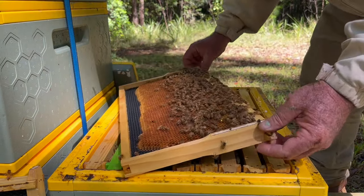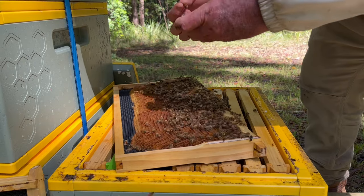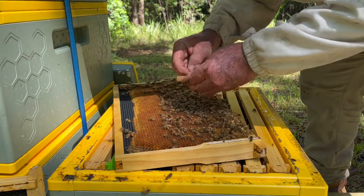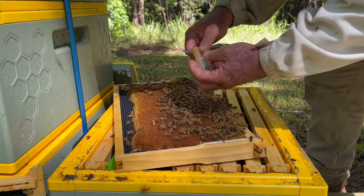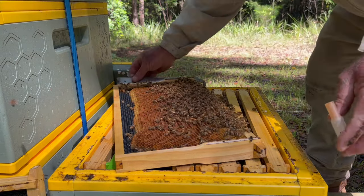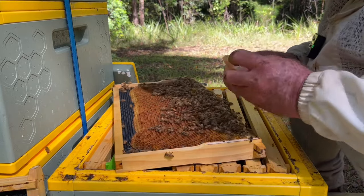So after a long search, I've got this queen. Pick her up by the wings. Open the cage, down so you can see. And get a few workers in there. Tiny little hive, and took me 15 minutes to find her.